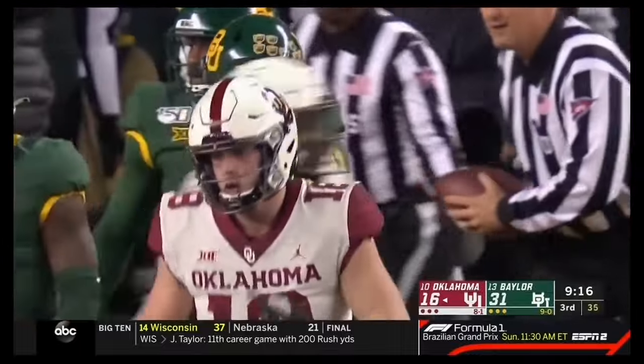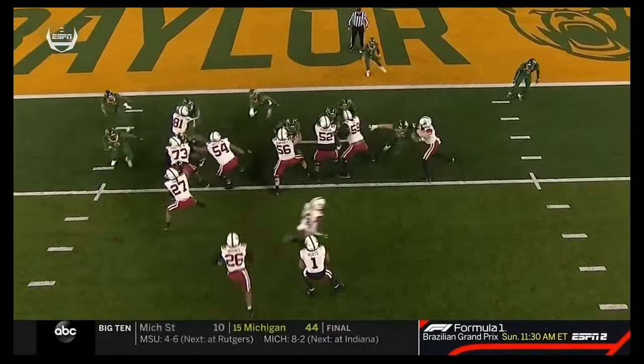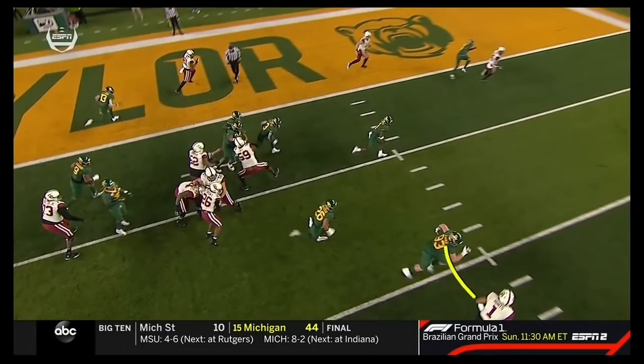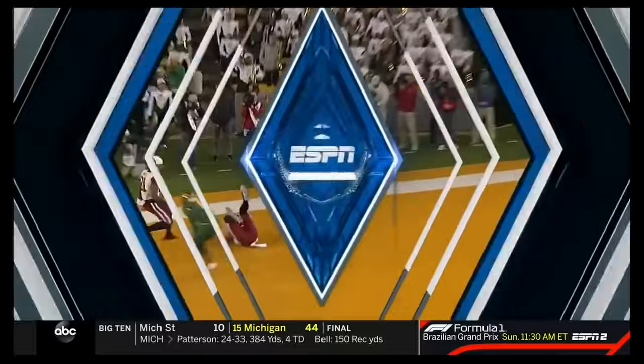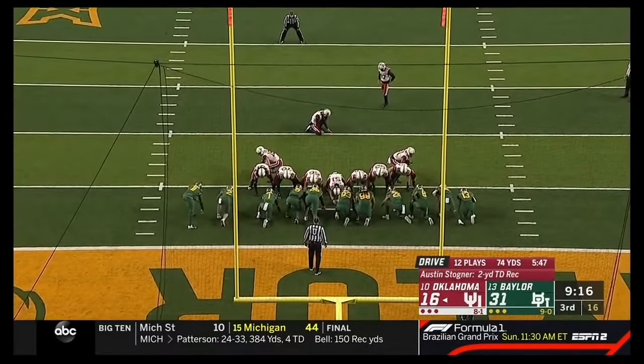Really nice job here. He starts off blocking Lynch, Baylor's big defensive lineman, and then releases him downfield. And whenever he starts to block that D lineman, the safety in coverage moves his eyes to the quarterback and loses his cover down. And good job by Jalen Hurts under a ton of pressure, delivering that football to a good spot for Stogner.